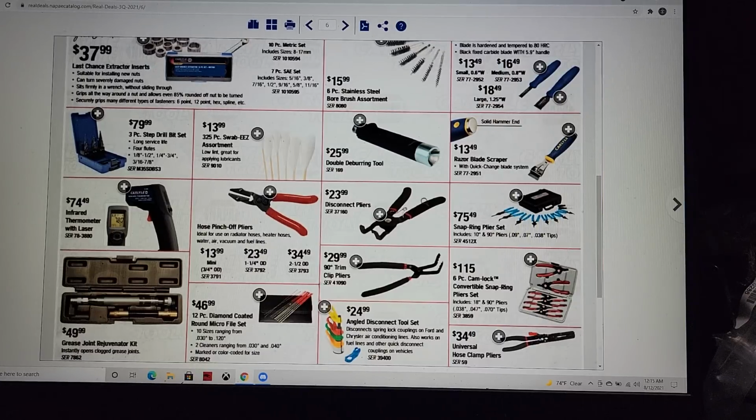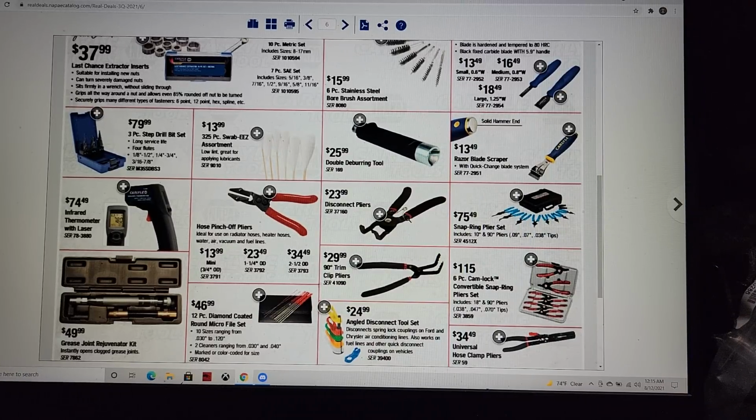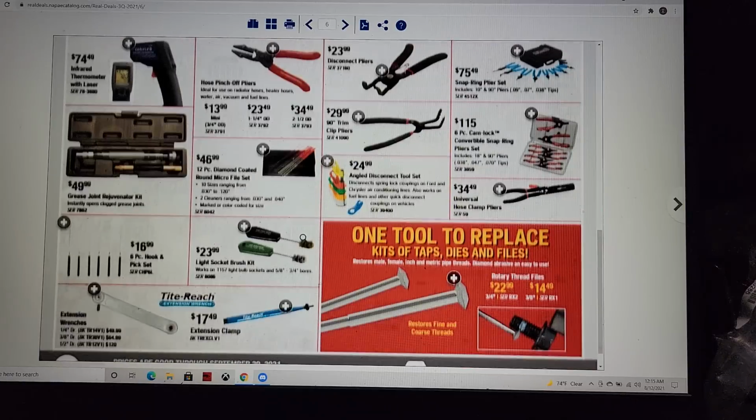It's a monthly special. Disconnect pliers. I've actually made a video in the past about not liking. Oh, these are the disconnect ones. I do like these. These are the newer ones. And then the trim clip pliers. I haven't never used these. I almost apologize. I almost went off and saying that was one I didn't like.